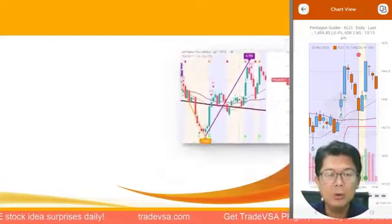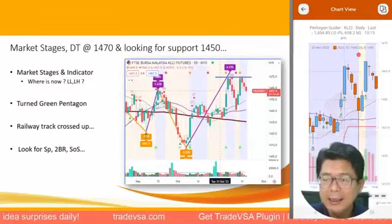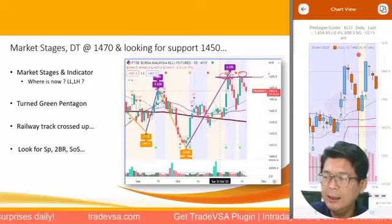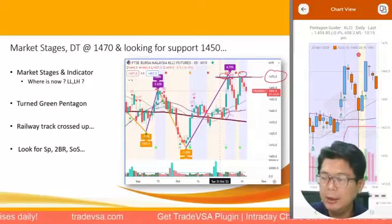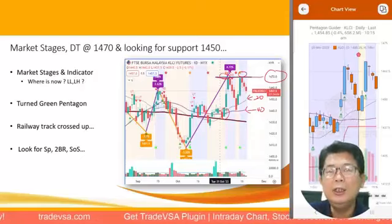And of course, let's also look at the big brother, which is the FKLI futures, which is always the leading indicator. Again, you can see a double top here, and you can see this is a resistance at 1470. You can see also we have the railway track cross up, which is the 20 and 40 day moving average. So those are the conditions.